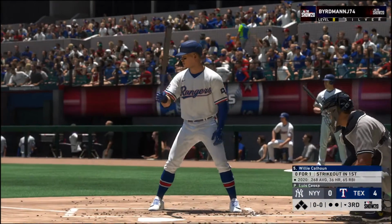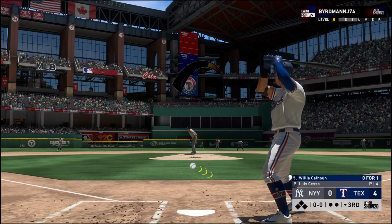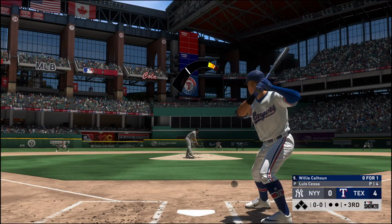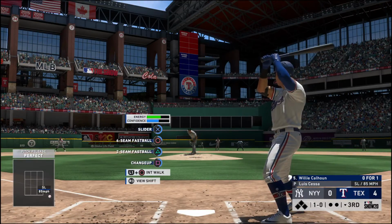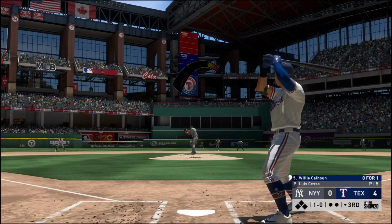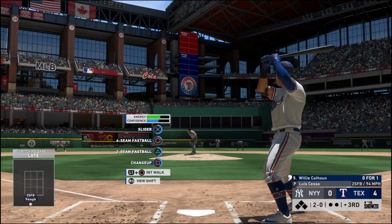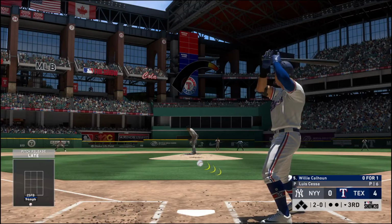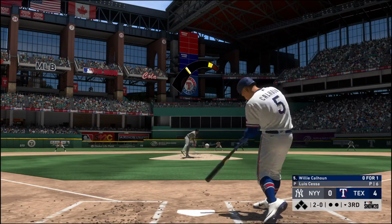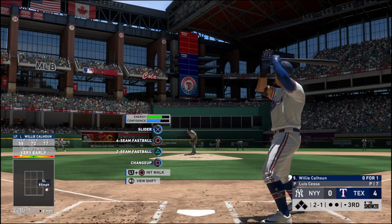Bottom of the third now, and striding forward, the designated hitter, Willie Calhoun. Here's the first pitch to him. Man, that's one of those. How could you not swing at that one? A good take there on that pitch. And a fastball in the dirt that's taken for a ball. Big cut at the 2-0 slider, but he comes up empty, 2-1.